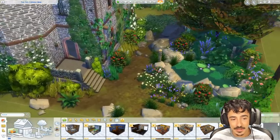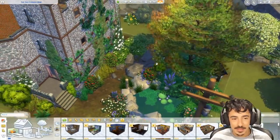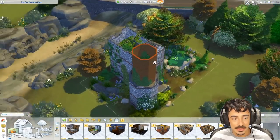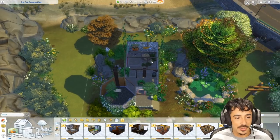The landscaping that you've done, beautifully executed. I mean, I'm in love with this build. I don't know if you can tell, but I'm definitely in love with this build. It's going to be so interesting to furnish and renovate. So we're going to start on the ground level.